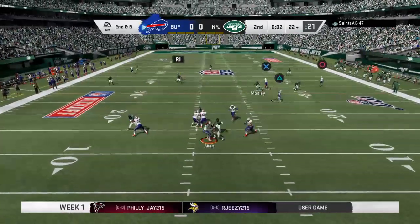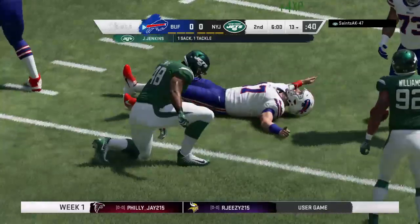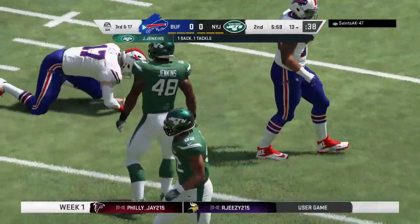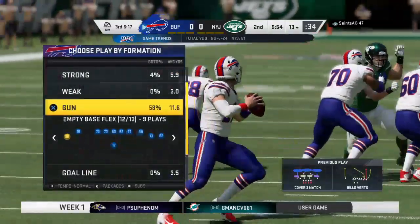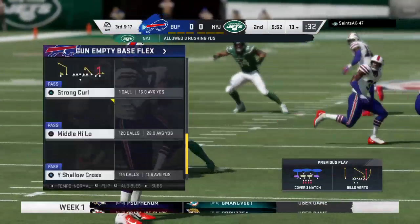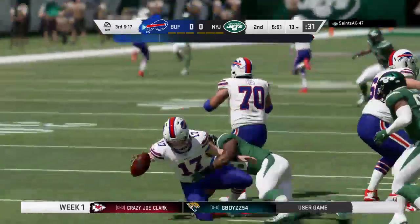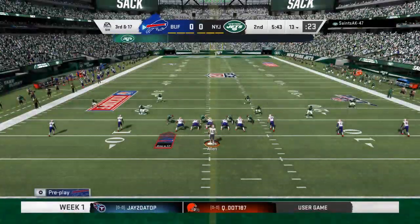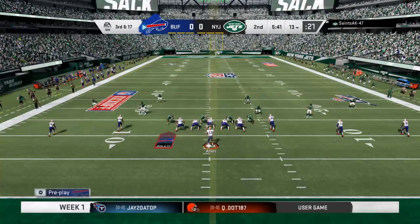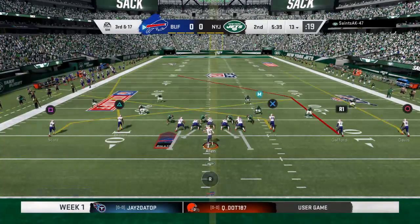Looking to throw again on second down. Allen, and the Jets pressure too much as down he goes. Jordan Jenkins, he's the one that got home and takes him down for a loss of 9. So after the sack, Allen and the Bills with work to do on 3rd and long. You just watch 88. Hey, my 7.